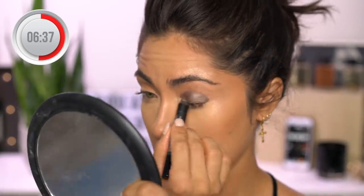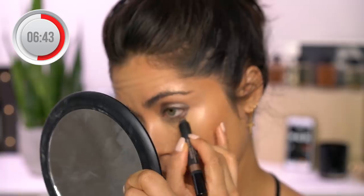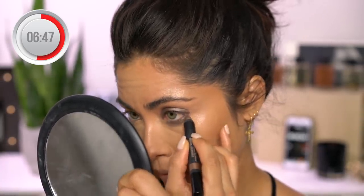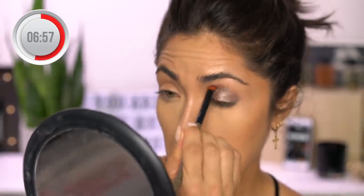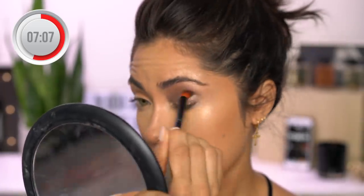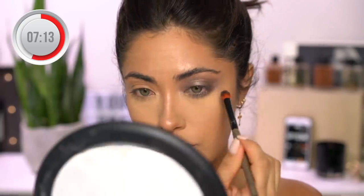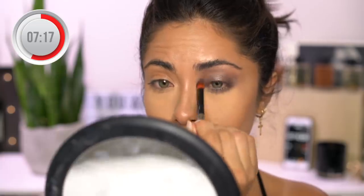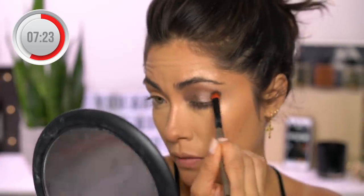I'm like blending it up to the crease. Also lower lash line. I know it sounds scary applying shimmer to the lower lash line, but for some reason it works. So I'm just gonna buff this out and you'll see it'll start to look like two eyeshadows. And it blends so much quicker and faster if you don't have a lot of powder on the skin. So it'll be a little more difficult on the lower lash line because I did set with powder, but on the lid it blends out really easily.